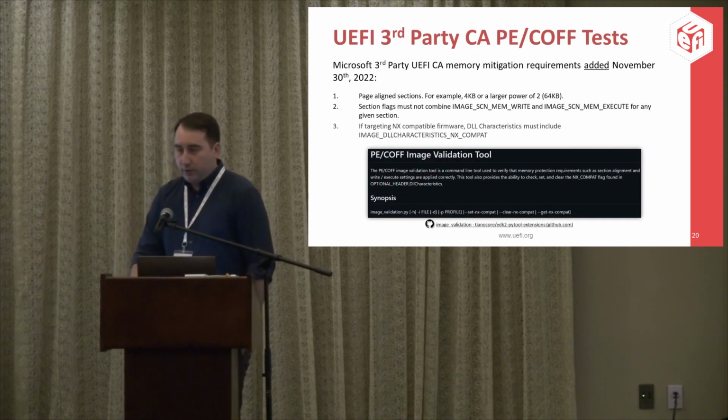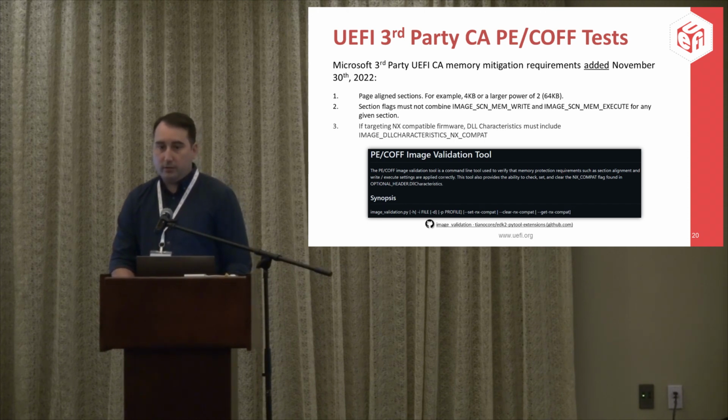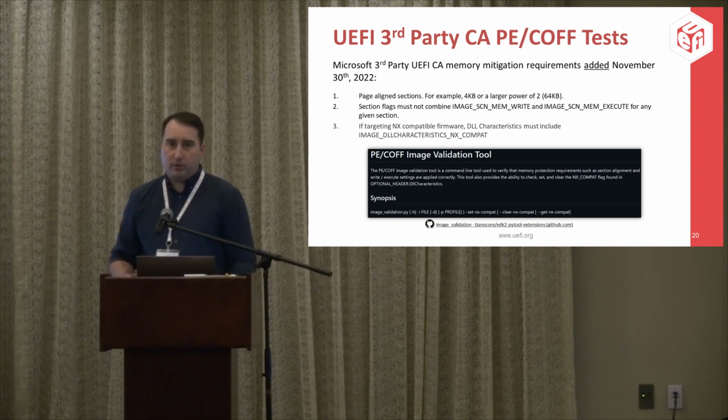I mentioned that we updated the UEFI third-party CA requirements. They include page-aligned sections, and ensuring that sections don't have write and execute capabilities combined, which helps support NX protection. So we use the DLL characteristics bit in the PE/COFF optional header to detect that. These requirements can be tested by a tool that we have in EDK2 PyTool extensions, shown here on the slide. We actually use this during our build. We use the DSC and the FDF parsers in PyTools to discover pre-built binaries in the FDF, and also discover binaries that we're building, and then ensure that they meet the requirements. So if you want a quick path to see if binaries that you're either receiving or building meet the requirements, that tool's a way to do that.